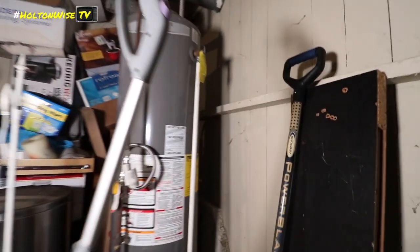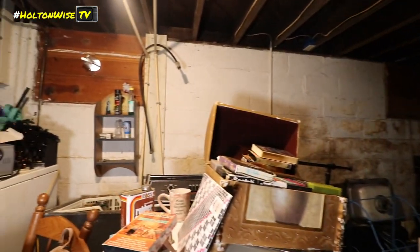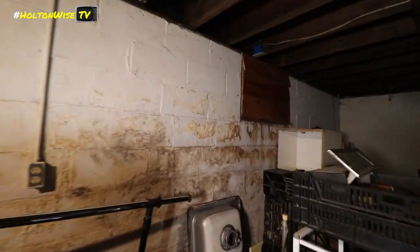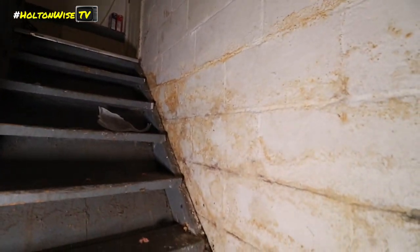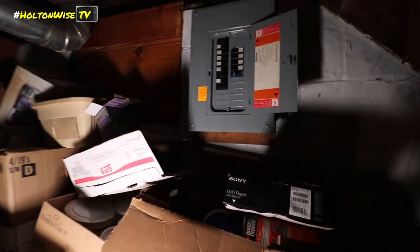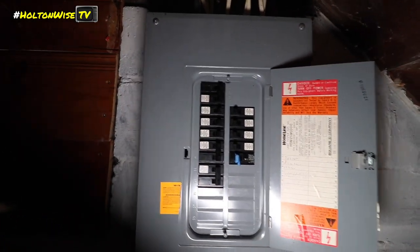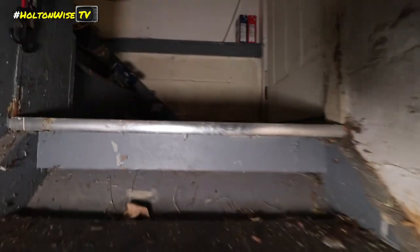Ah, there it is. Hot water tank. I don't know where the electric panel is here. Wall needs to be taken care of. It's got some water damage. Let me see if I can get this. Aha! I found it. Jeez Louise. Okay. Ugh. Fucking webs everywhere. Okay. Well. Cool. Let's see if I can shuffle around here. And upstairs.